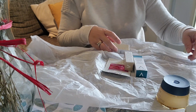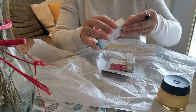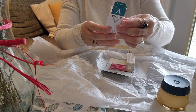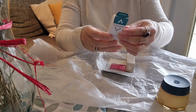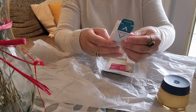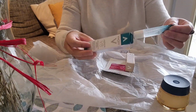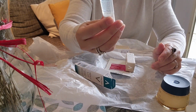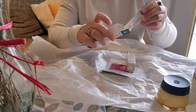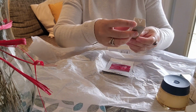Okay, the next one we're gonna see is the booster. The Daily Booster. Fortifying and plumping Daily Booster. This is 89% volcanic water, rich in 15 minerals plus hyaluronic acid. Is that the correct pronunciation for that? Hyaluronic acid. Yeah. So I had tried also the same size as this, and it's so far so good. I love it. It's only 10 ml.